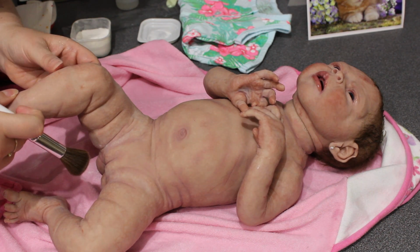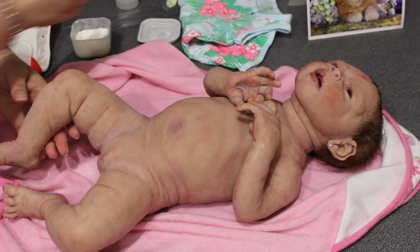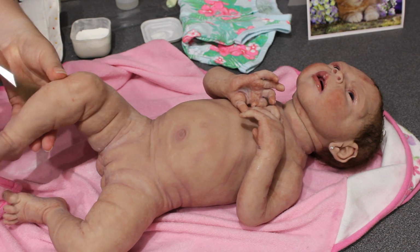She has a little bump on her. I don't know if her matte varnish is coming off there. She's got a little bump on the side of her.